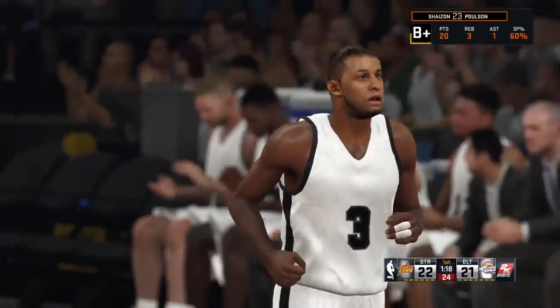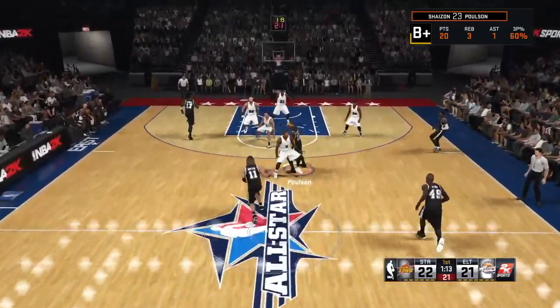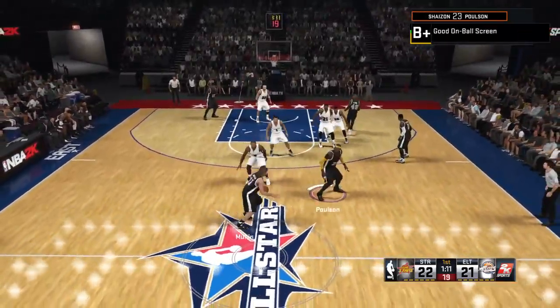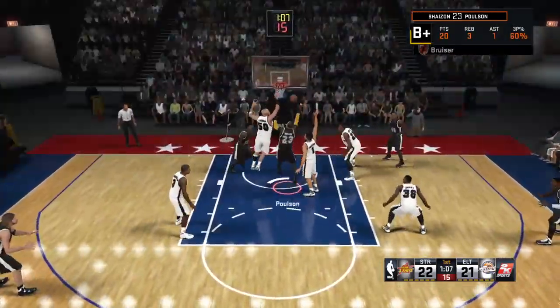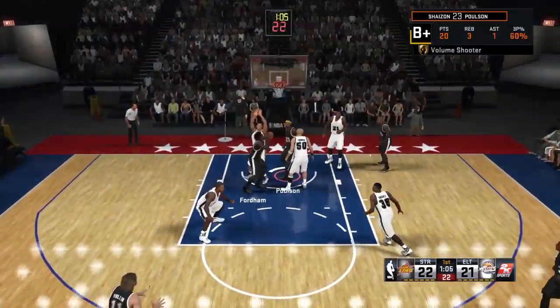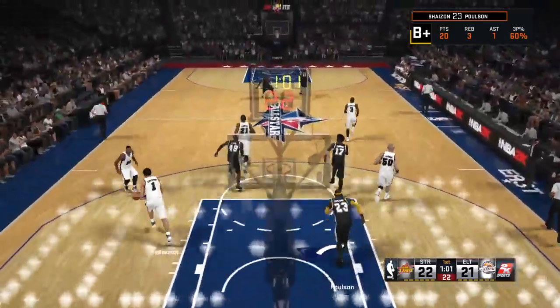Everybody on the floor is hot. Incredible stuff here in the early stages. Tell you what, both teams playing downhill. Who's going to blink first? Here's Big Daddy. He's got 20. Here's Fordham. The shot is off. The Elites go the other way with it.